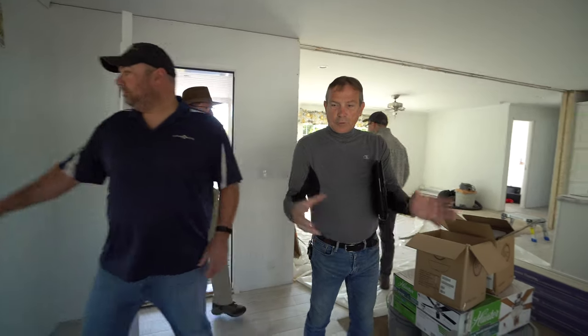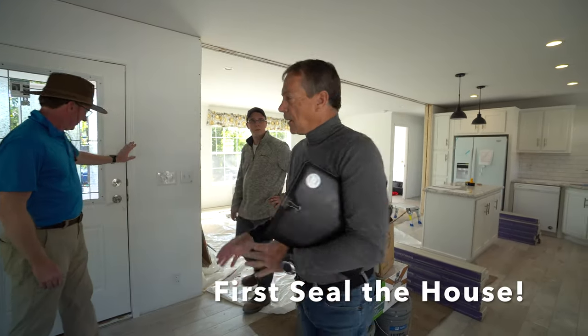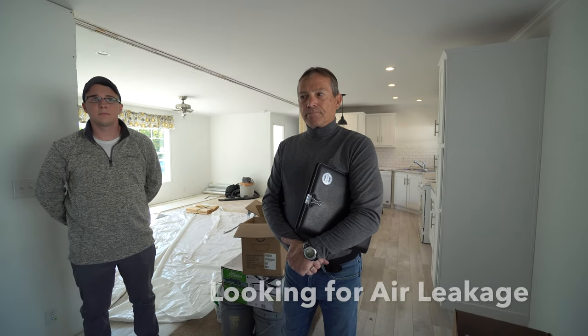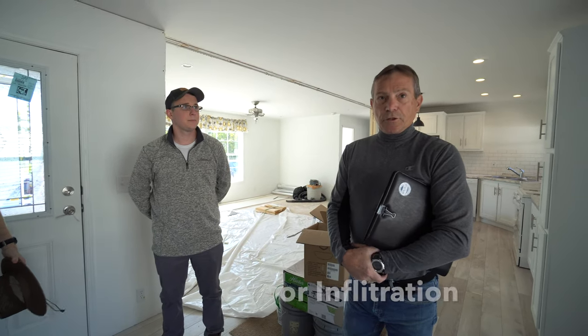What we're doing is we're testing the envelope of the house, which means everything has to be sealed out, and we'll be setting up a blower door on the back door here, and then we'll be running the test so it meets the minimum requirement. And what is it you're looking for? Just air leakage? Air leakage, or infiltration. Infiltration, either or.